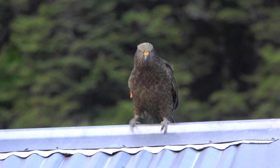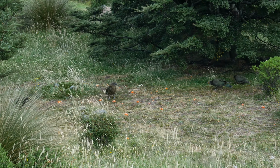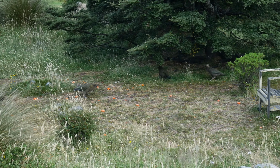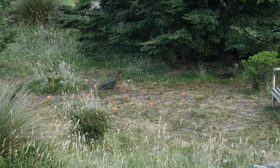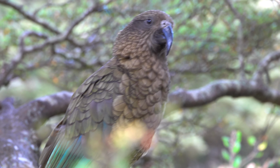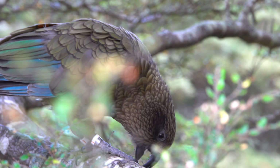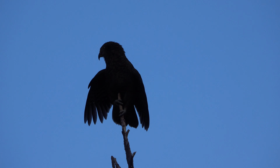When people keep feeding the birds like this, they teach their young and their offspring to depend on humans for food. So instead of scavenging for food like they normally would, they become reliant on humans. And then when the humans stop feeding them, or the tourists stop showing up and feeding them, and they have not learned how to find food on their own, they die.